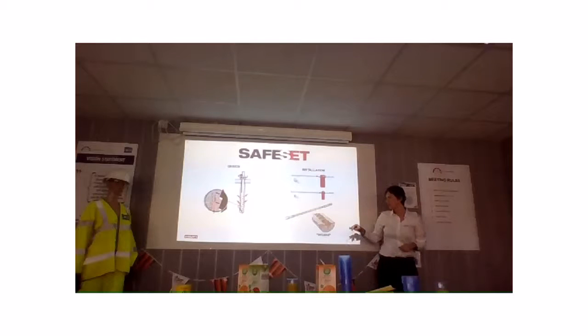And also, if you need to diamond core for some reason, you can use the roughening tool and have the same surface as the hammer drill hole. And you can use, again, the same HY200 resin, which is approved only for hammer drilling, even in a diamond core hole. You just need to make sure that you roughen it up with the roughening tool properly.